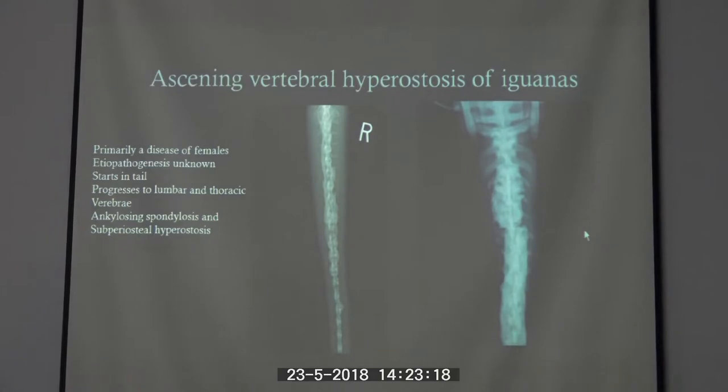And then the iguana, the green iguanas, have a form of ascending hyperostotic lesion that involves the vertebrae and progresses to ankylosis, spondylosis, and subperiosteal hyperostosis. It seems to start in the tail and then gradually moves all the way up the vertebral column and involves the entire vertebral column as well. It will eventually get quite severe, and with any manipulation or falling from a perch, that ankylosis location could fracture, and once it fractures, the spinal cord becomes displaced or severed, and they become paralyzed.